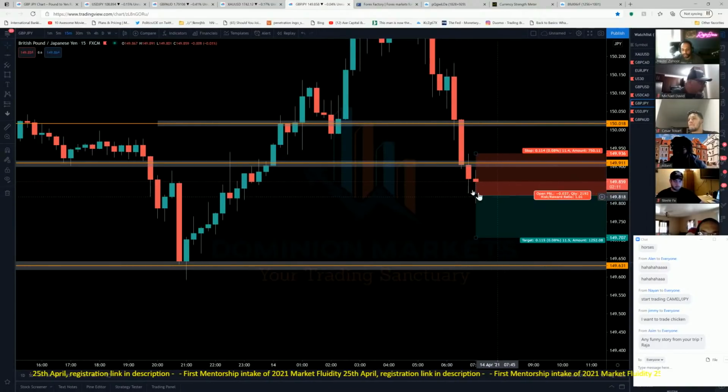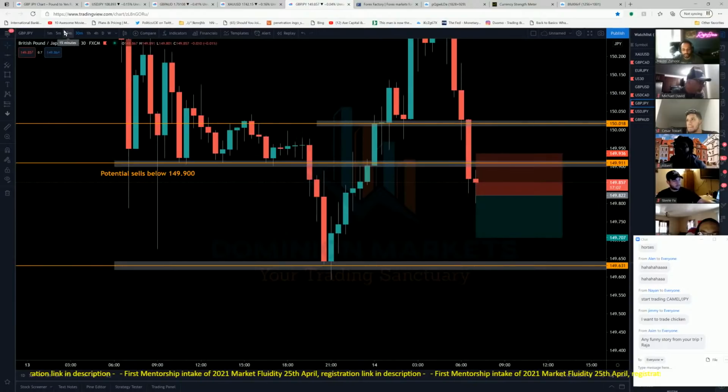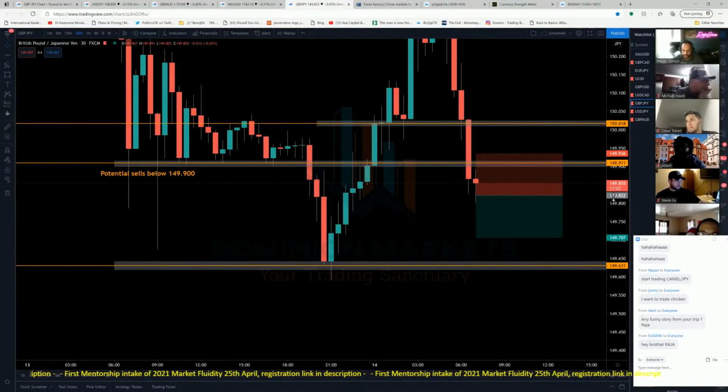All right, we're getting the candle closing in about 2 minutes. Delicate situation here. We're going to see how this candle closes. The 30-minute candle is also going to close in 17 minutes. So let's see what happens.